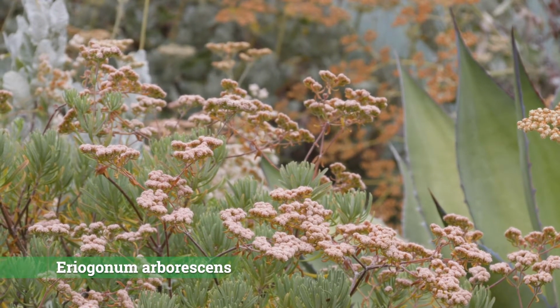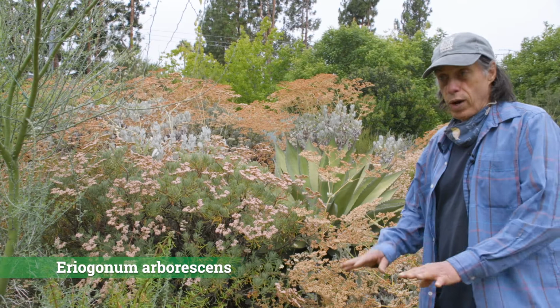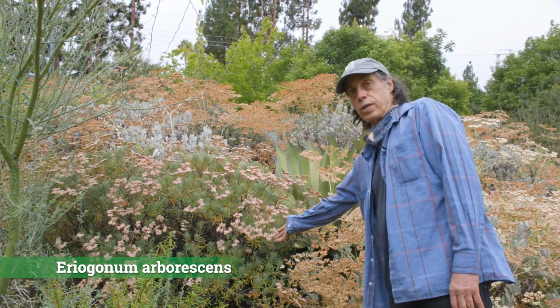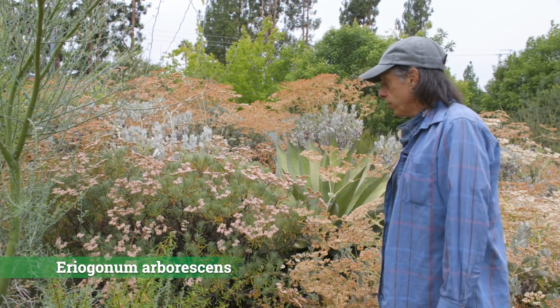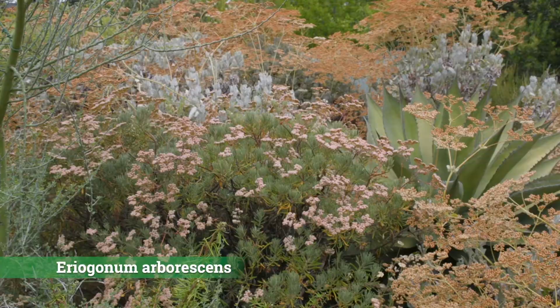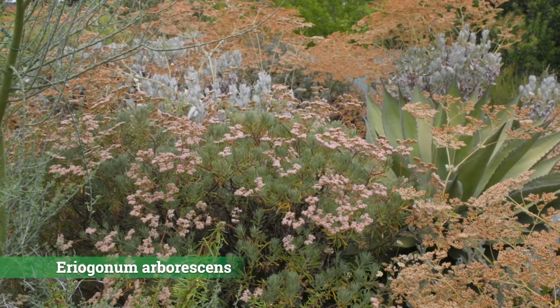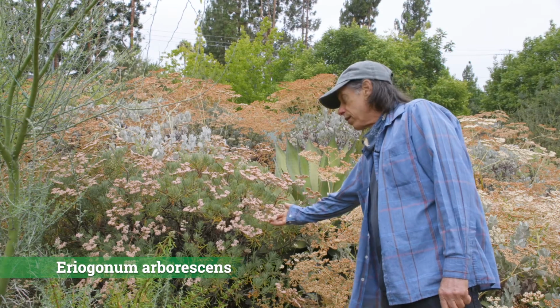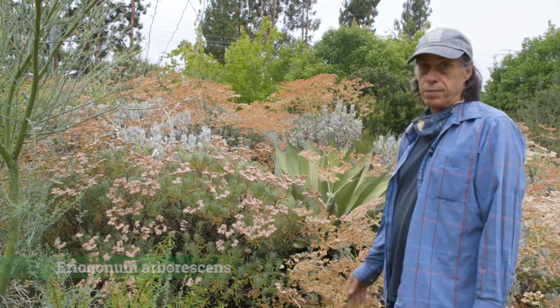Eriogonum is a large genus that is especially abundant in California. We have many, many kinds in California. Some of them are quite low to the ground, and others are bush-like, and that's the case with this one, Eriogonum arborescens. So it becomes a nice little, like a miniature tree. The name arborescens means becoming like a tree, and it has these pinkish flowers, little teeny tiny flowers in rounded clusters in the summer months.